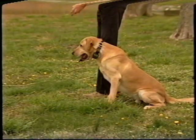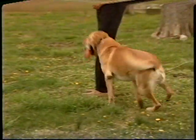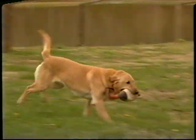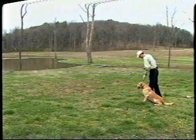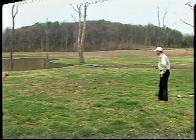Okay, we ready? Back, back. Heel, good, good. Heel, sit, drop, back, back. Good, good, heel. Now he's trying to beat the stimulation, and that's why he's speeding up like he is. Back, back. Okay, good dog. All right, good dog. Here.